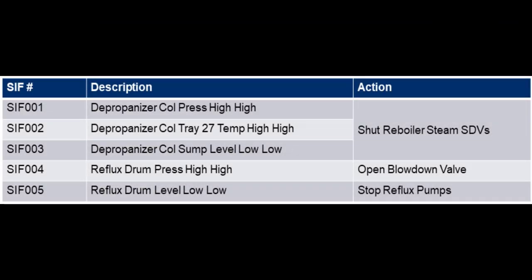Following the safety lifecycle, a HAZOP study was carried out for the simulated plant and 5 SIFs were identified. The first 3 SIFs shut down the reboiler steam feed, while the final 2 SIFs protect against condenser overpressure and pumps running dry. The SIFs were then assigned safety integrity levels, or SIL, and configured in the safety controller application.